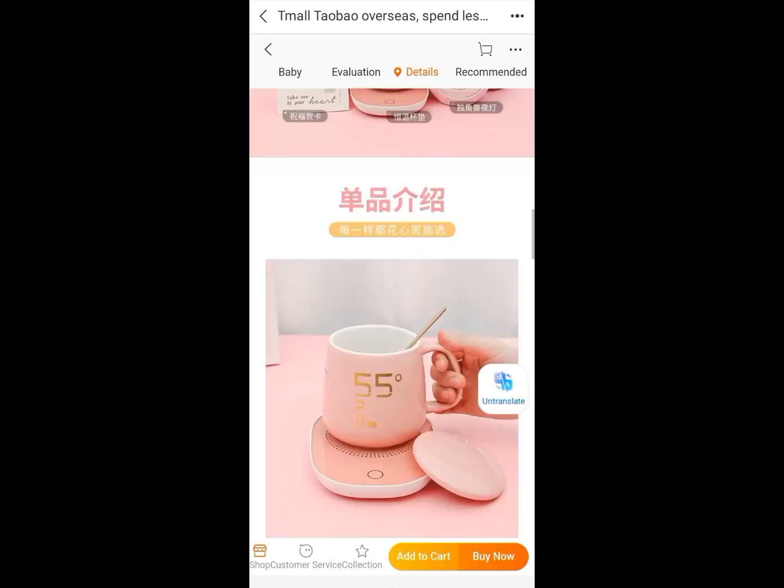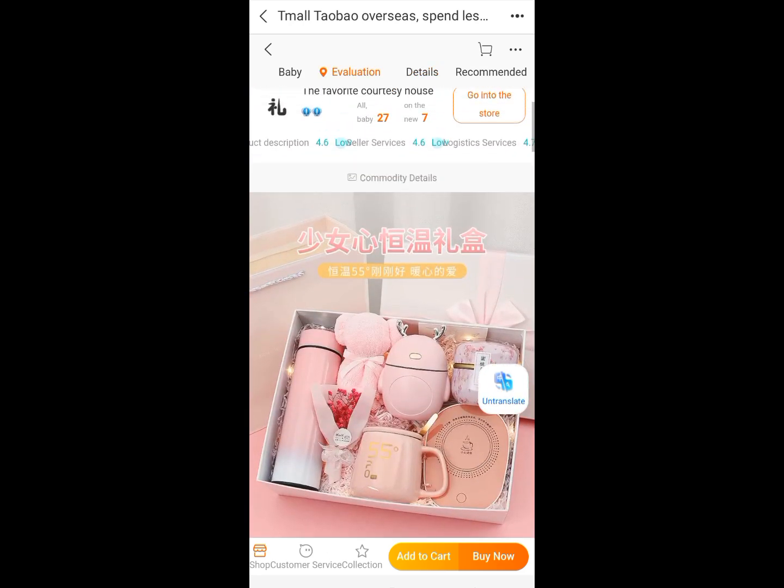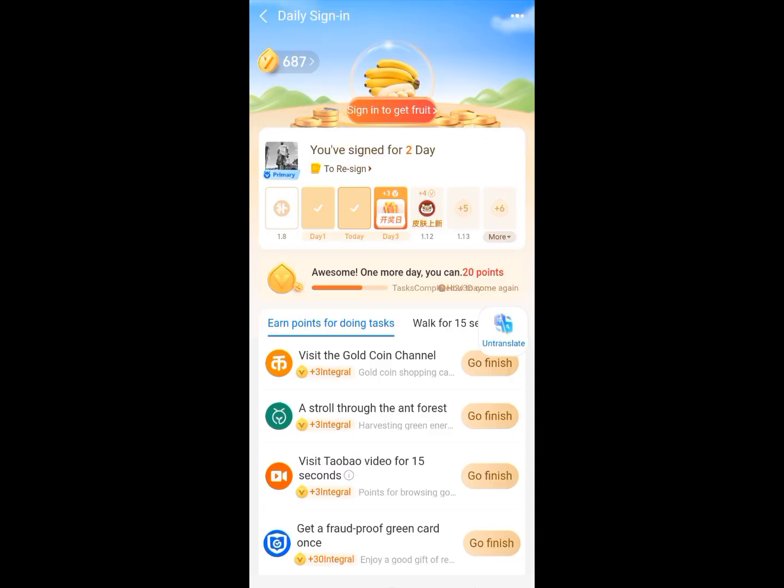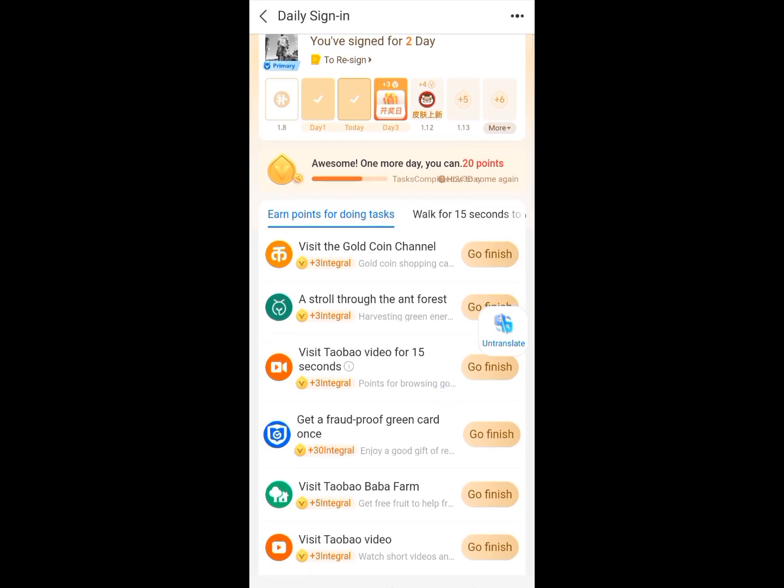Okay, so I think 15 seconds have elapsed right now. So I'm going to go back. Can you see that, guys? My points have increased from 681 to 687. So guys, you can also earn points for doing tasks.